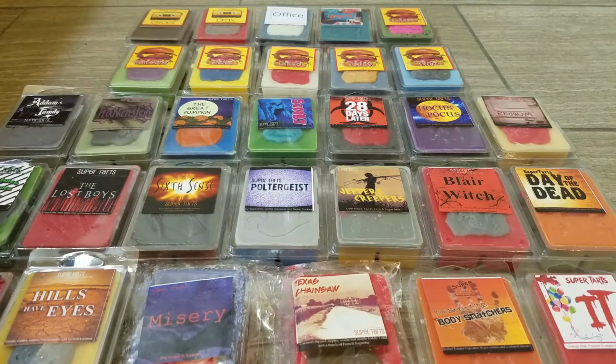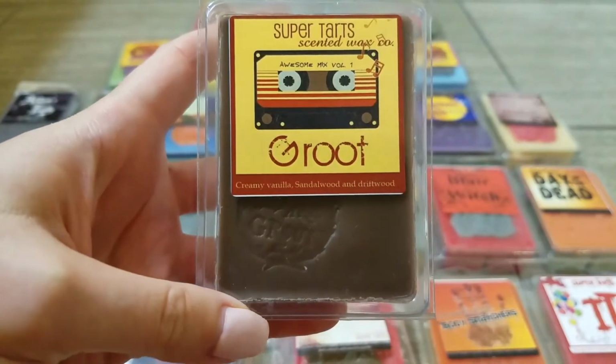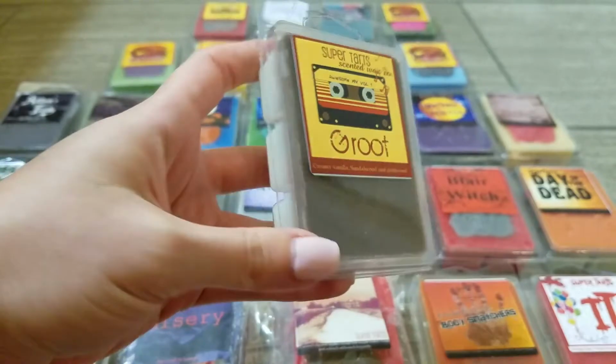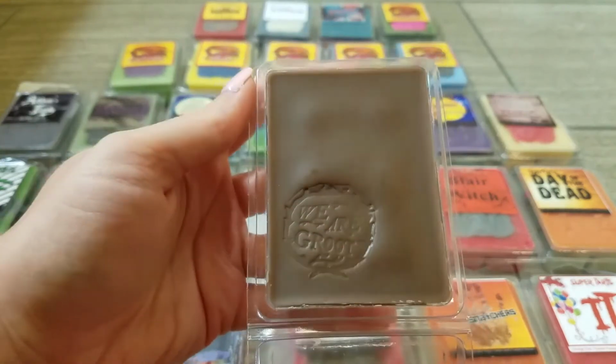So I'm going to start in the very back with some random things that I got that are fall scents to me, but that are not part of the Friday Nights collection or the Bob's Burgers collection, which I'll also be showing you. So starting way back here, the first one I grabbed is Groot, and I actually got this one almost totally for my husband. This is Creamy Vanilla, Sandalwood, and Driftwood. I've mentioned in previous videos that he loves sandalwood scents. It just says "We are Groot."